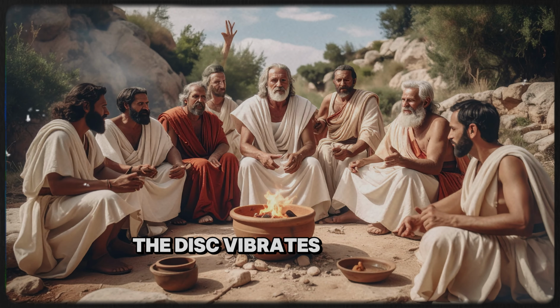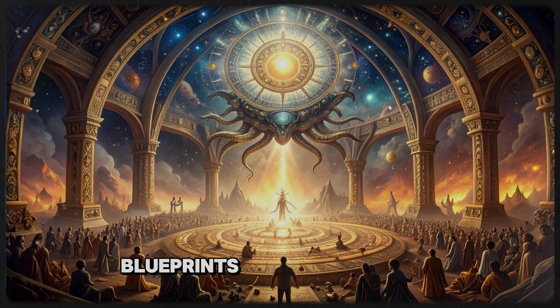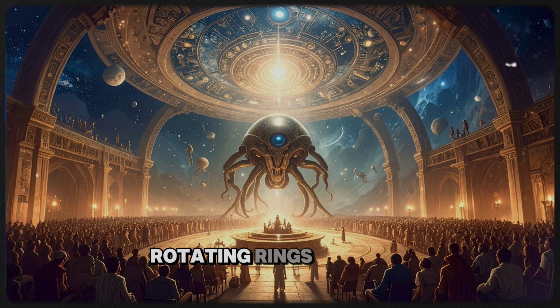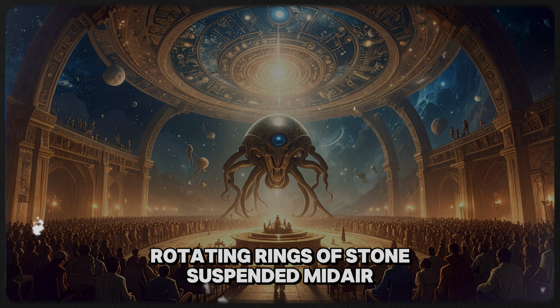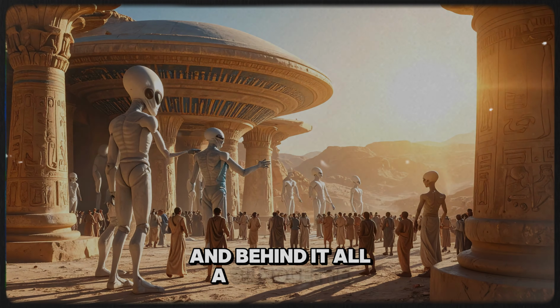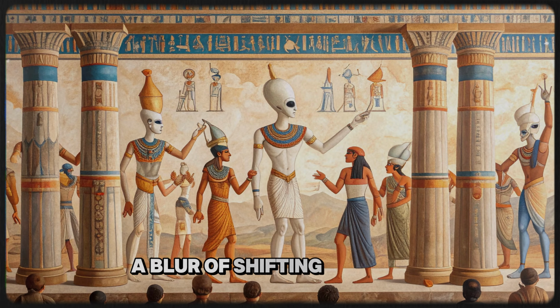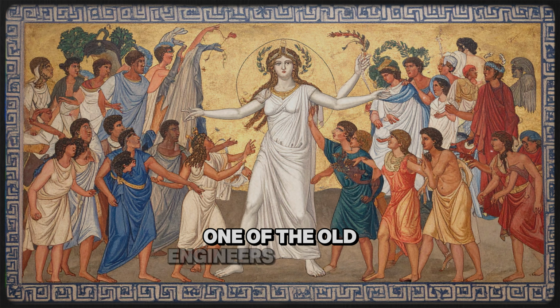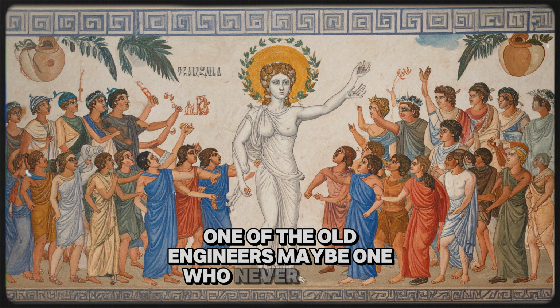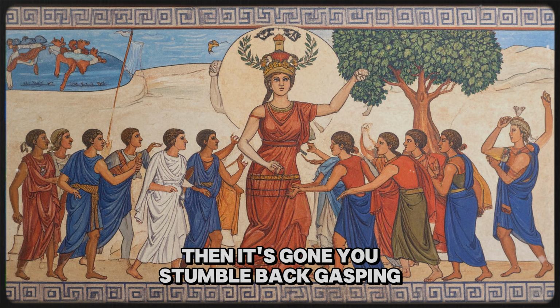The disc vibrates. Suddenly, you're seeing images, not memories, blueprints. Floating columns, rotating rings of stone suspended mid-air. Something like a tuning fork made from light. And behind it all, a silhouette, tall, robed in mirrored fabric, face a blur of shifting fractals. One of the old engineers, maybe. One who never needed a hammer. Then it's gone. You stumble back, gasping.